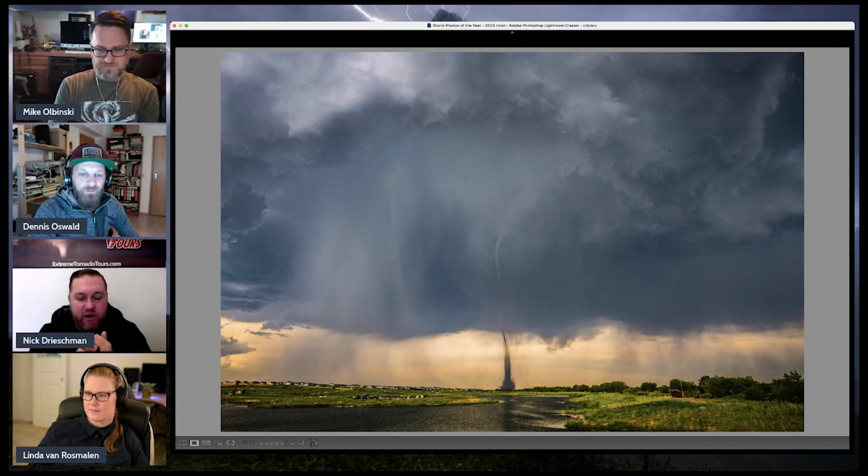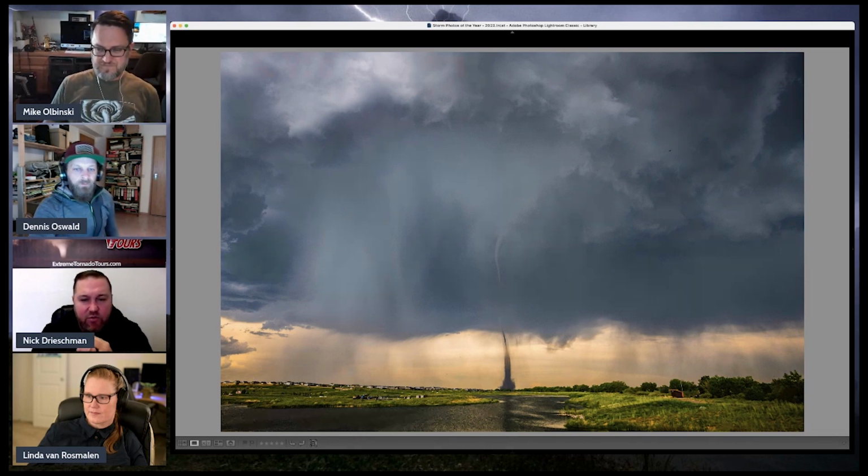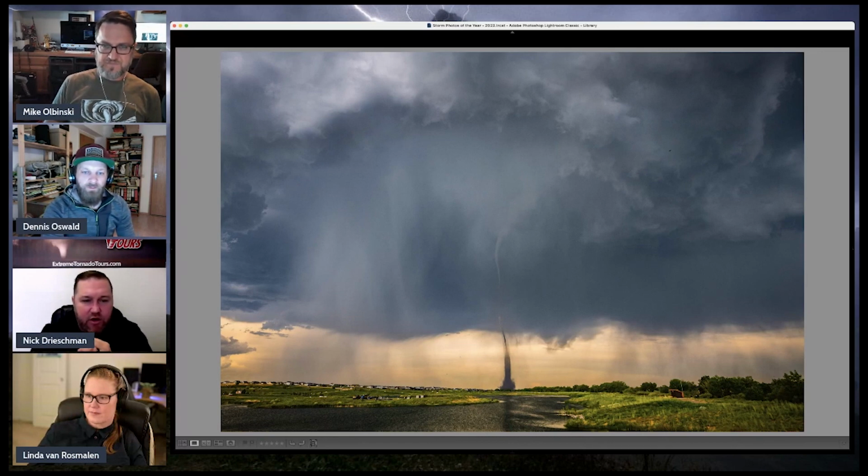It's kind of a Colorado thing to have this type of landspout come out of precipitation like that, but it's not very common. It's a really cool photo overall. If I had any gripes to pick with it, to me, it looks like it's got maybe just a little bit of extra sharpening or some contrast enhancing going on. But it's just such a cool scene.